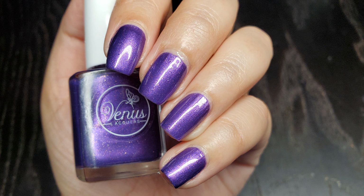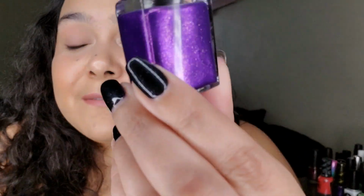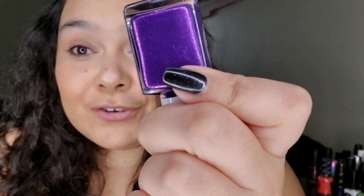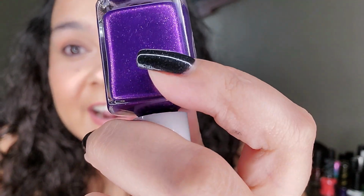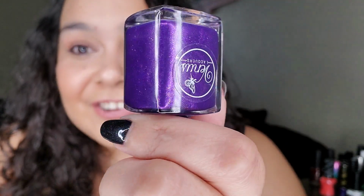The copper sparks really come out, and at some angles, I don't know if it's the copper mixing with the purple, but it kind of looks like a pink spark in there as well. It's just so pretty, you guys. I am so in love with this polish, the color, and my husband loved this polish on me too. I wore this for a full day yesterday. I didn't want to take it off, but I had to swatch the last polish in this collection.